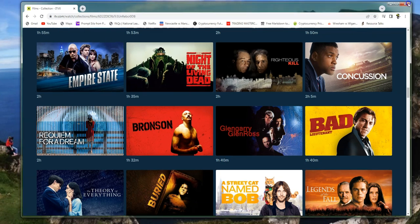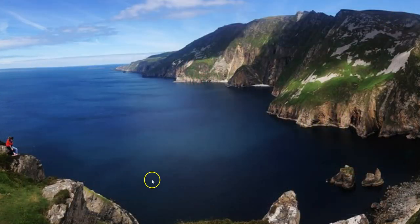Well, basically, what ITVX does when you access the site, just like the BBC and most major media channels now, they look up your location based on your IP address. Now, this is the unique network number we've all got when we go online. We can't really change this, and it can be used to determine our location. So what can we do about it?